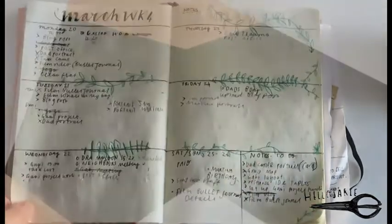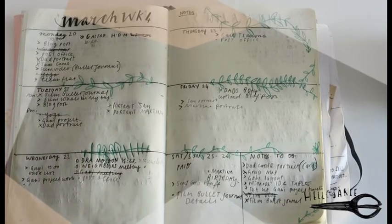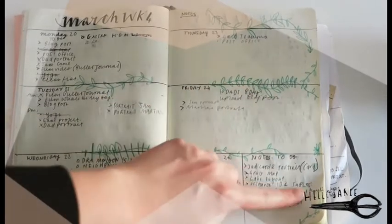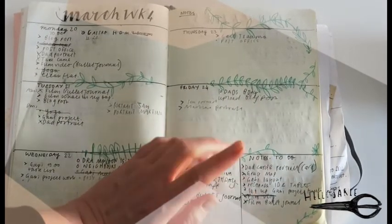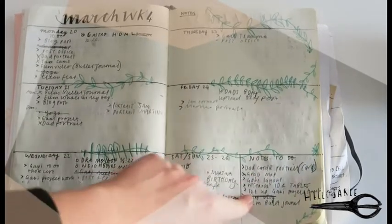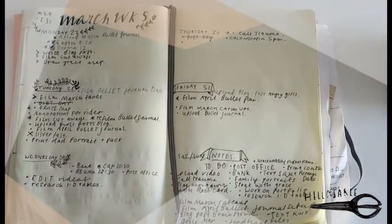So March week 4, I was feeling a bit more fancy and decorated it a bit. Perhaps what I'm going to do is a task list on this side and then a tiny little section here at the bottom for reviewing stuff that I have done or not, or just reviewing the week a little bit to see how productive I am, to know what to take forward and what to put back into my monthly task list.